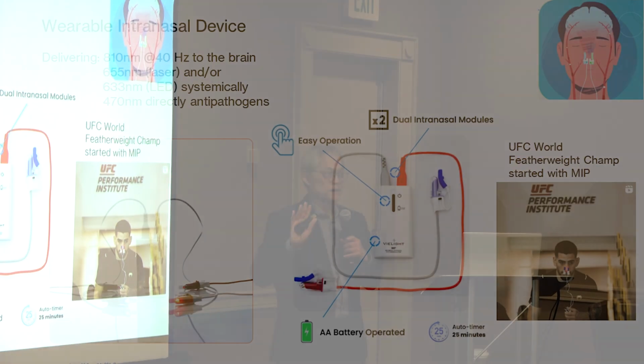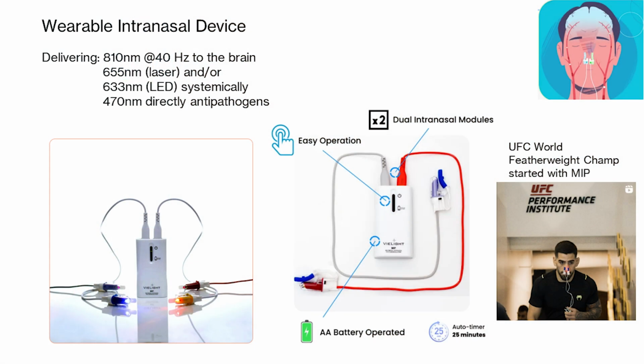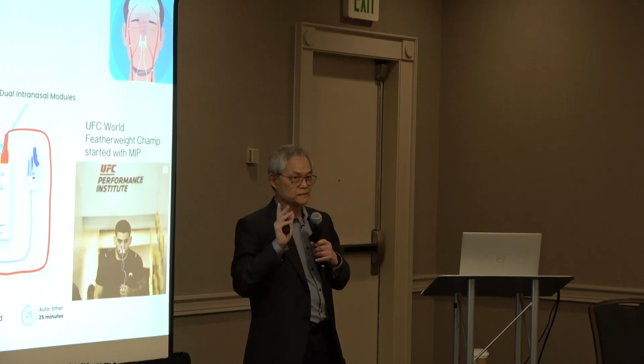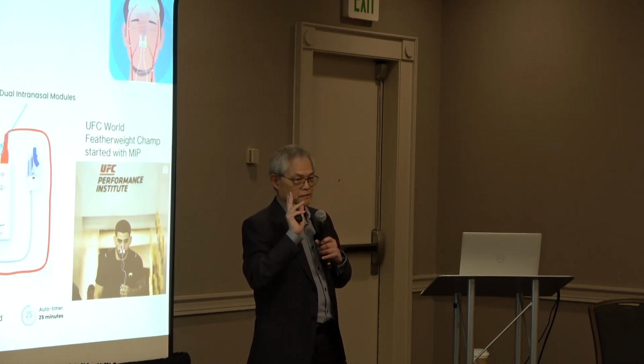Now, another method is through the nose. When I first came out with this idea of stimulating the brain through the nose, and I found a patent for it too, even people in my field thought this is crazy, because it's so novel, it is hard to fathom. But think about it. The olfactory bulb is part of the brain. It's just right above the nasal cavity. And I'll show you how effective the intranasal pathway is.